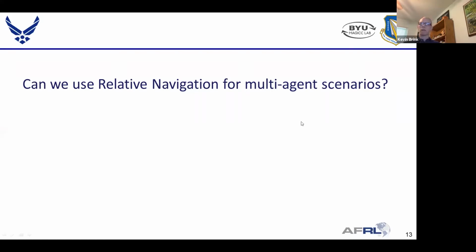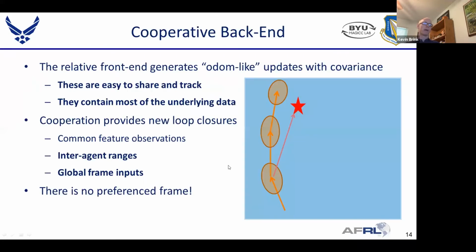And basically, I like the structure. So we were curious if we could make relative navigation work for a multi-agent scenario. And I think the answer is yes, but we're going to start in with the cooperative back-end as one of those things. Can we use relative navigation for multiple agents?